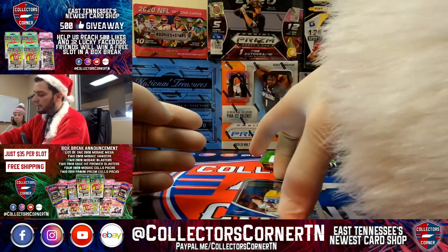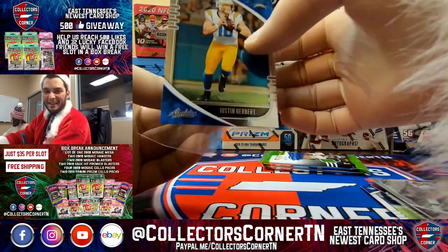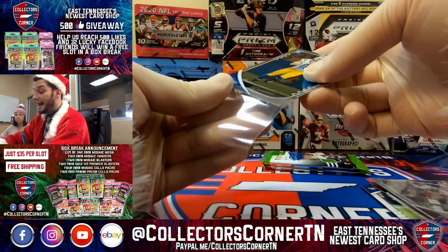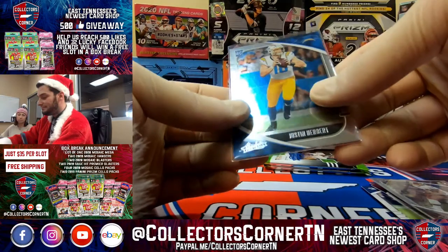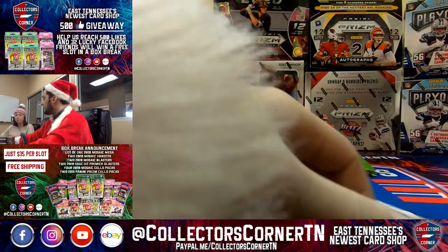And look who's here. Justin Herbert. He was in the back of the pack. But he's in the front of the pack in the Rookie of the Year voting. What a transition that was. Thank you. That was a pretty good pack.